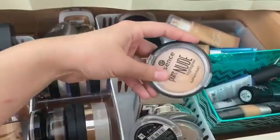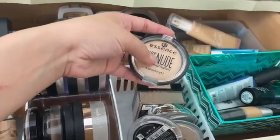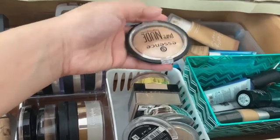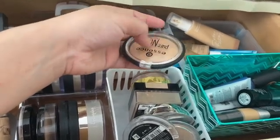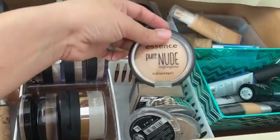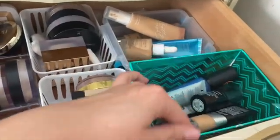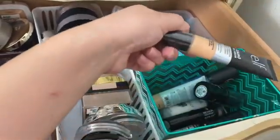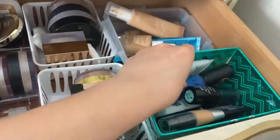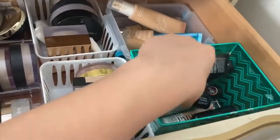This one is actually a highlighter. I use this sometimes to set all over my face, kind of like the Hourglass. Was it Hourglass? I forgot what the powder is, but this is very similar to that. So if you use a light hand, you can get the same effect. So sometimes I do use that for that reason, or I just use it as a highlighter, but it's hanging out there. This has more fuller coverage CC creams. This one's a little bit more fuller coverage, and then I have stick foundations in here as well.